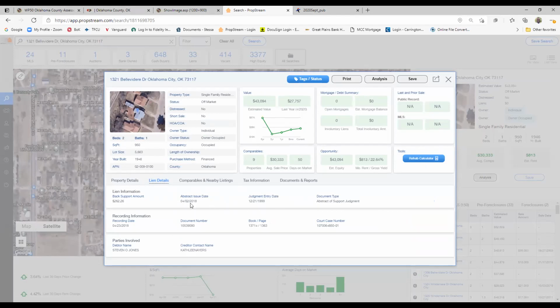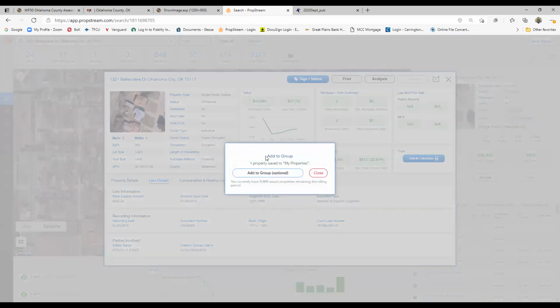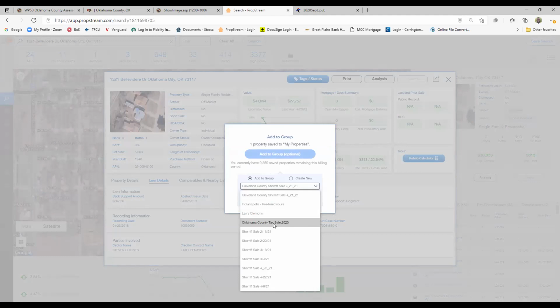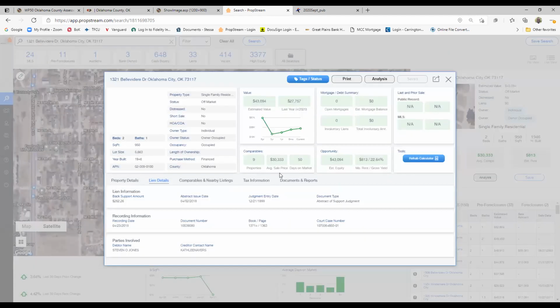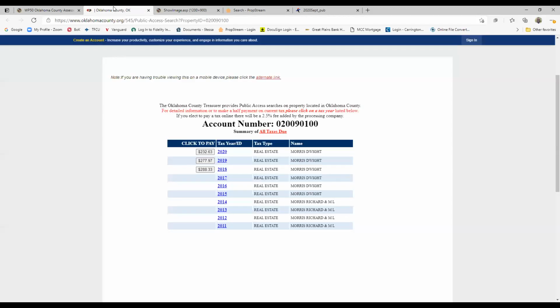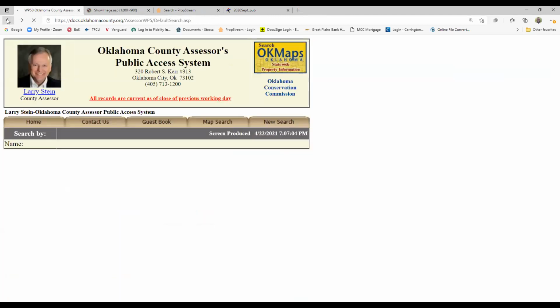So the first thing I'm going to do is I want to save this property to my list. I started a new list, 2020 Oklahoma County tax sale 2020. See that right there. I want to add this to my list. Boom. All right. So right now, that's all I want to do. I don't want to skip search. I don't want to do anything else on it. I just want to go off the list. So we know that was a good one right there. So let's go back and look at another one. Let's pick up another one.